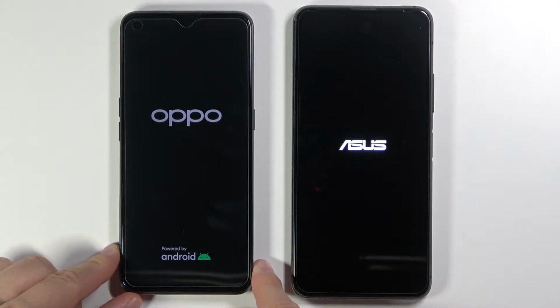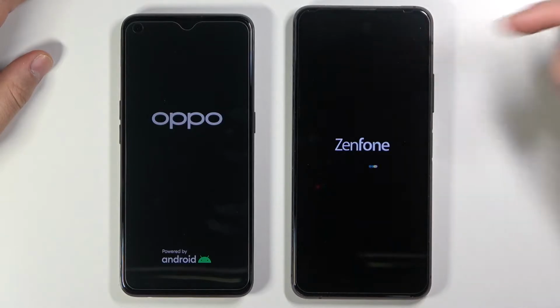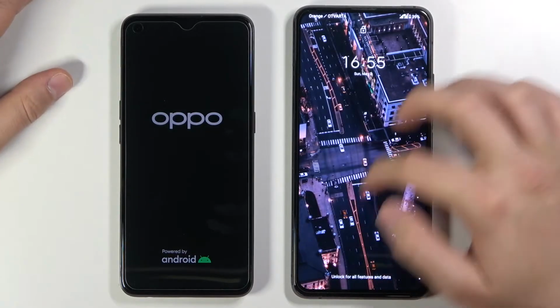What do you think, guys? Which one will be turned on first? I'm betting on my Zenfone 7 Pro. Yeah, Zenfone is first.